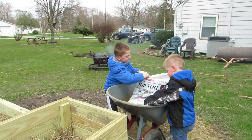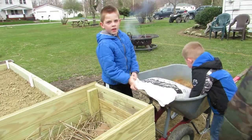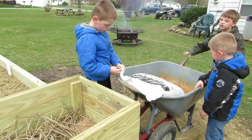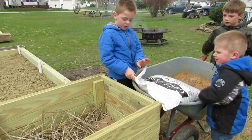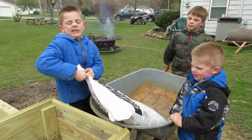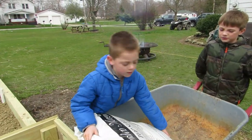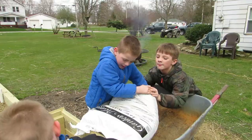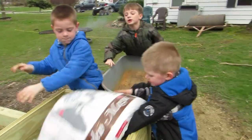I can pick it up. I did it a little. Can you just roll it in there? I can pick this up and you guys can push it. Push it in. Don't open it, we'll open it when it gets in there. Pick it up. Pull it. That might be easier. Ethan, you want to help them push that bag?